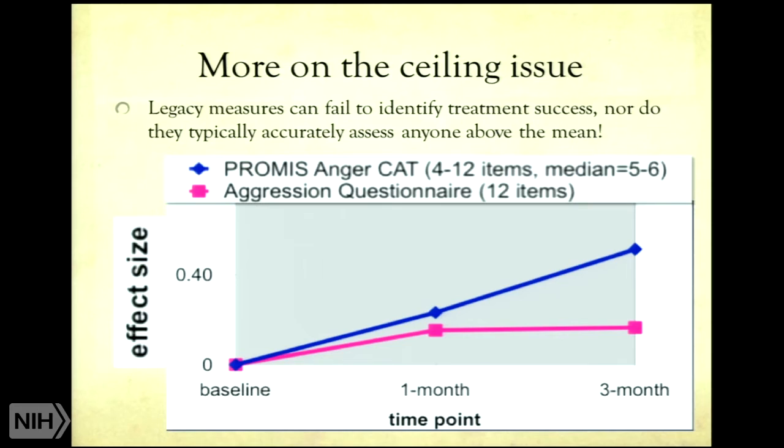The PROMIS questionnaire does not have a ceiling. The other questionnaire ceilinged out and was unable to show improvement because there weren't items that dealt with that improvement level. The treatment did indeed have an effect. The measure was not able to capture it. Of all the slides I show, this one bothers me the most.